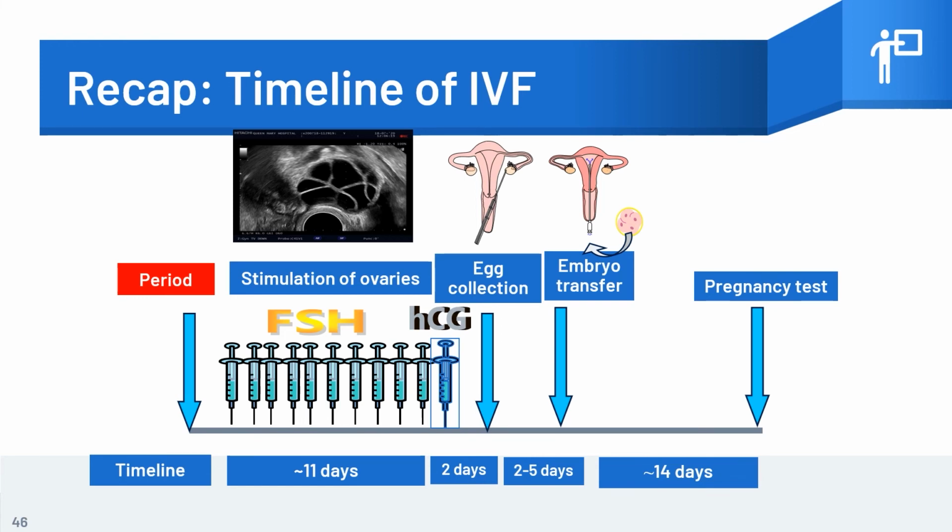After the eggs are collected, they will be fertilized with the sperm to form embryos. 2 to 5 days later, the embryo is transferred back into the womb. Generally, we advise transferring 1 embryo each time. Pregnancy test is performed 14 days after embryo transfer.